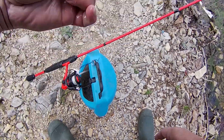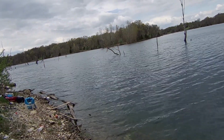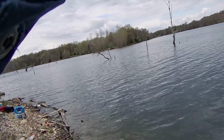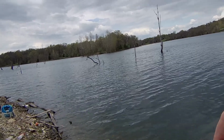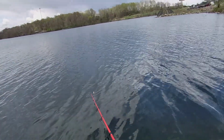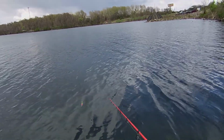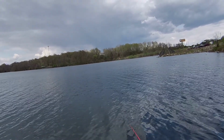That was alright. They're just right on the drop off. This one might be just a little bit too big for these crappie. We'll see. I'm only rigged for about a foot and a quarter, maybe a foot and a half, if that. Let's see if we can get another one to come after. This is a lively minnow. Come get it. Maybe a bass will sneak up here and nail him.